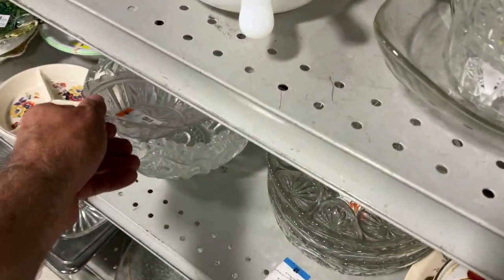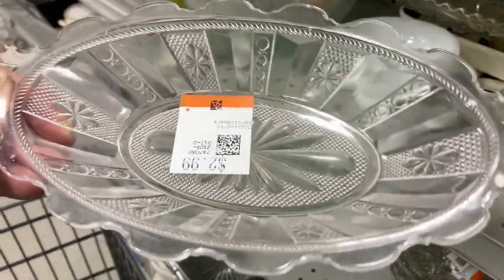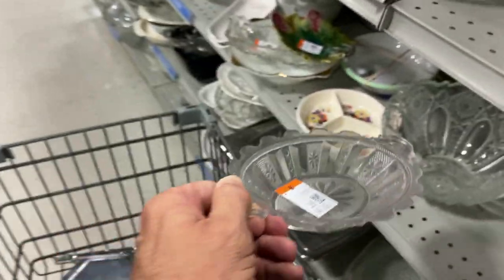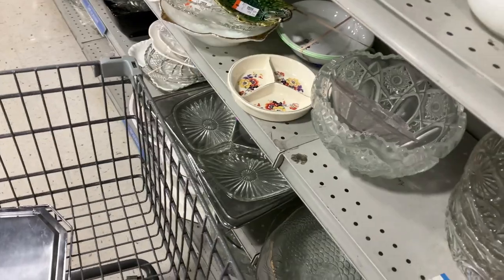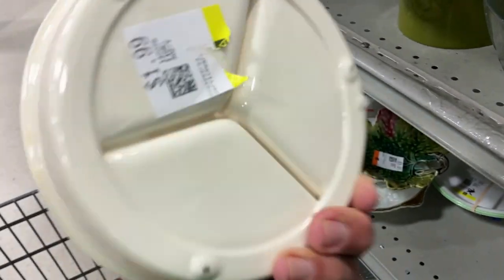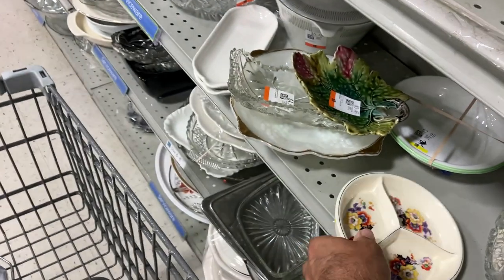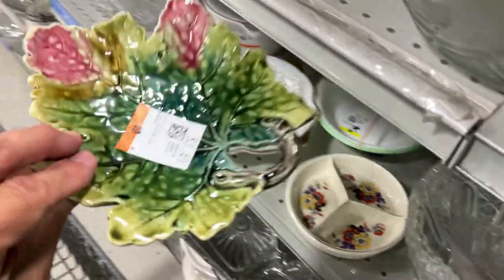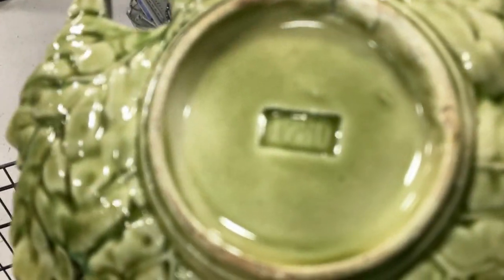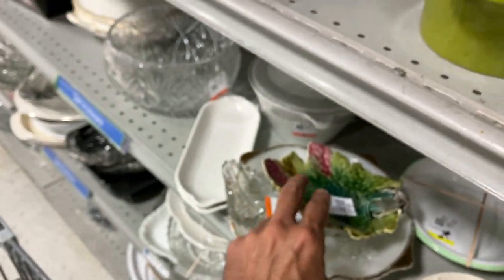Here's pattern glass. That's an old one. That's an old one, $2.99. That is really nifty. Here's a Made in Japan. That's probably a 1930s piece. $1.99. That's cute. That's a little one. There's a leaf that says 17. Ooh, it was made in 1730. Ooh. No, it was not made in 1730.